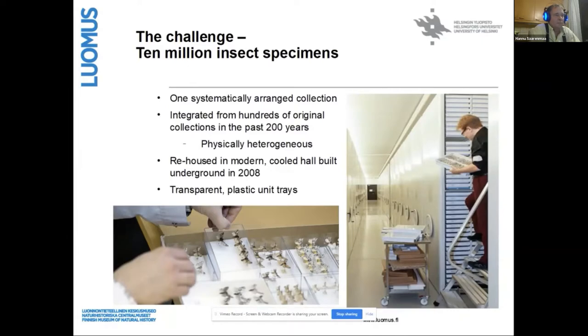This collection is housed in a modern cooled hall built underground in 2008, and all these specimens have been rehoused in modern plastic transparent unit trays, which is an important thing, which I'll tell you later why.